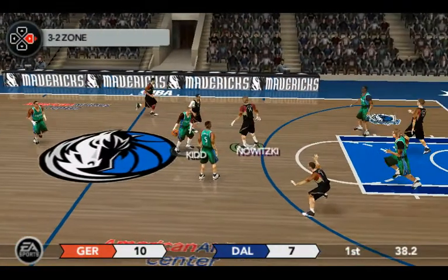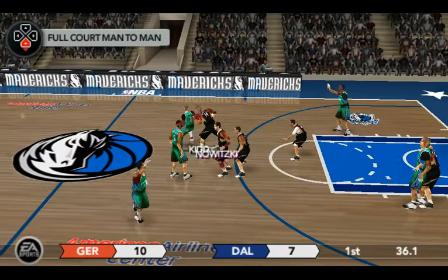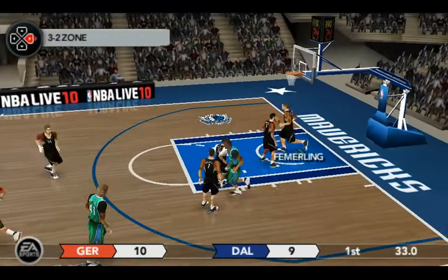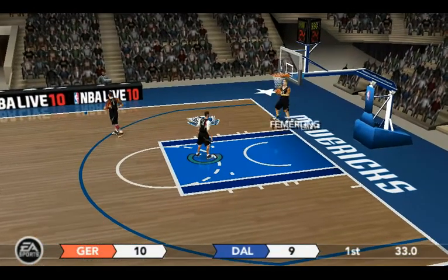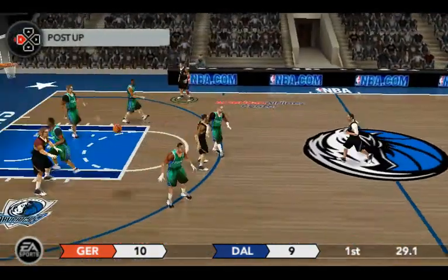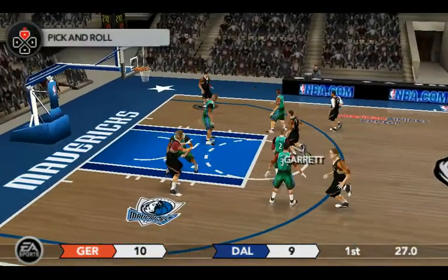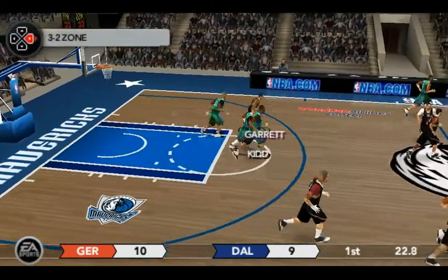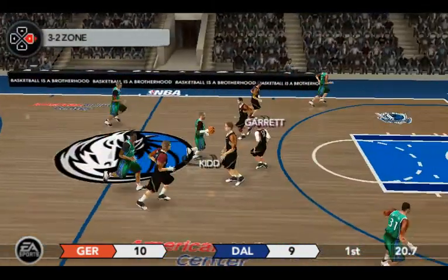Looks like they're in a zone now, Marv, trying to cover up that paint area. Kid on the hop, and he gets the friendly roll. Steve, at his height, that's an impossible shot to block. Yeah, Marv, particularly the way Nowitzki releases the ball so high, being 7 feet tall, the high release, the turnaround, there's no way you can challenge that shot.